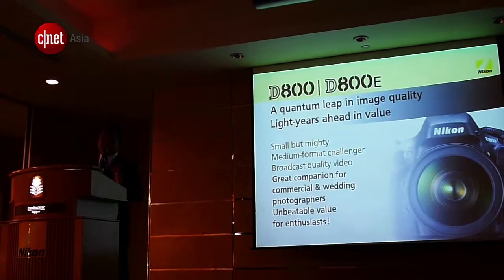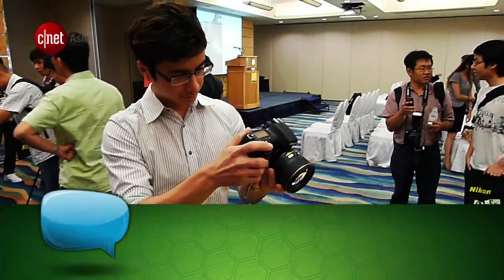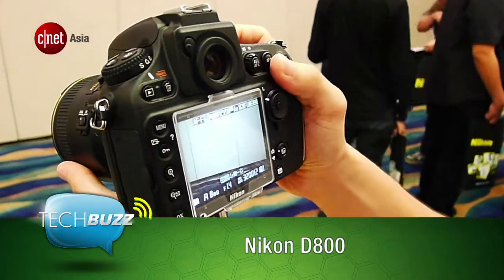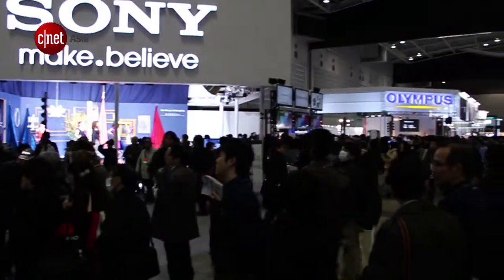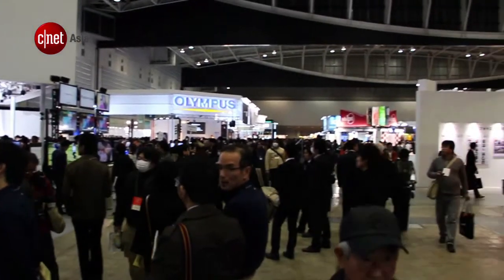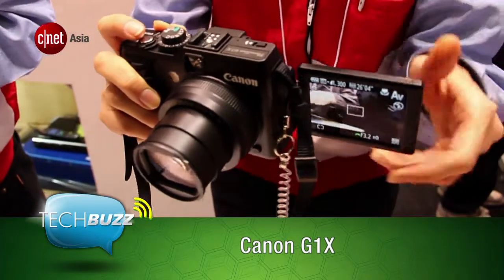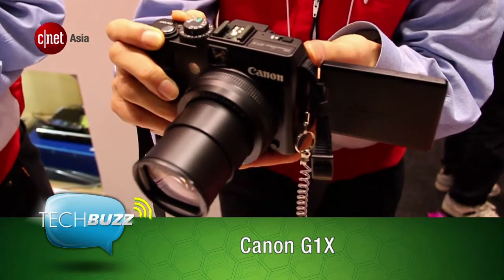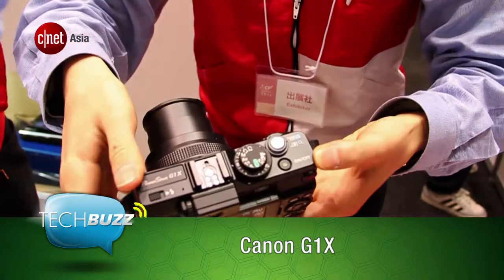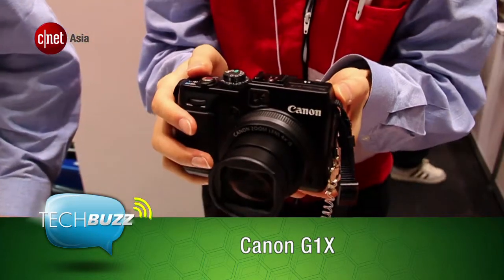This week has seen a bumper crop of cameras being announced from the major manufacturers. The first notable camera is definitely the Nikon D800 full-frame DSLR with a massive 36-megapixel sensor. We also saw many up-and-coming models at the camera and photo imaging show in Japan. One of them is the Canon G1X. The large sensor advanced compact was unveiled at CES and impressed us with its CMOS sensor that's slightly larger than those found on Micro Four Thirds cameras.